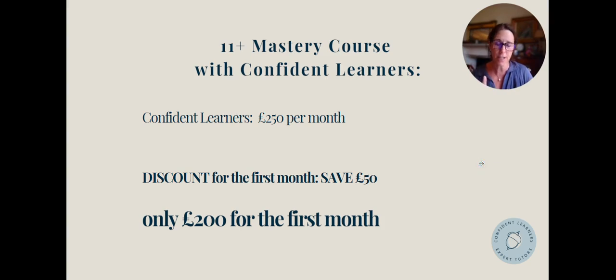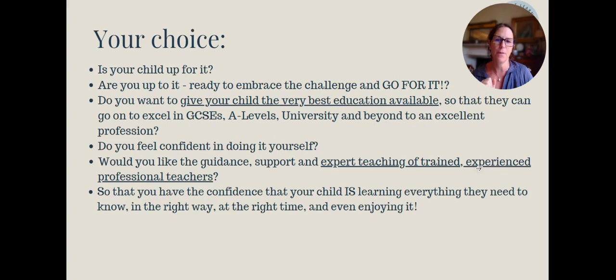I would love it if you did, and most of our children do actually stay. But if you do feel after the first month it's not right for you, then that's no hard feelings whatsoever. But I'd love to have the opportunity to work with your child and just see whether or not we can make a difference. Probably transformational, actually, but we'll just see how it goes. All right, so that's the discount. So for September, you can have it for £200 for the month.